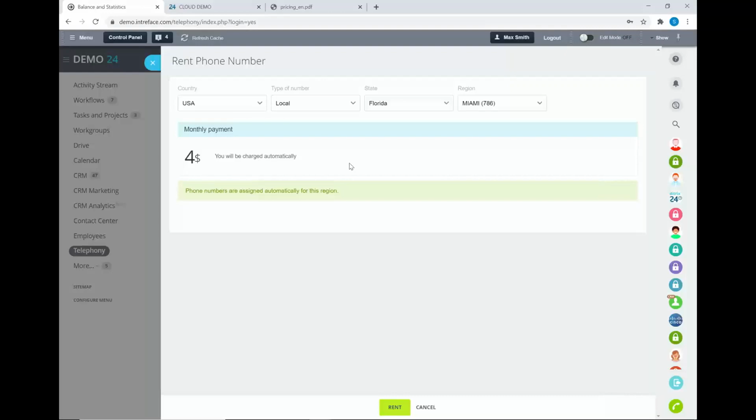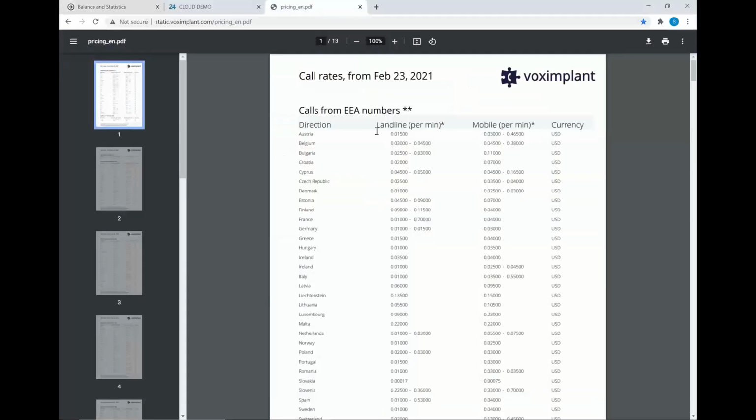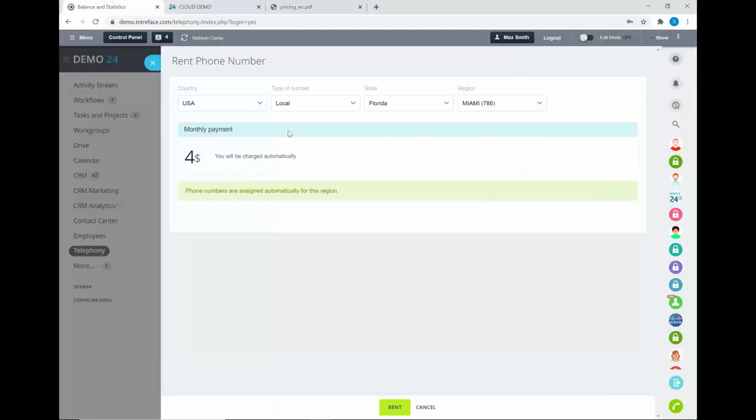Inbound calls are included in that cost, and outbound calls will be charged at a rate per minute, and that depends on which country you're calling. So here are those call rates. I'll add this into the chat box shortly, so you can see all of the outbound call rates if you do rent a number from Bitrix24.